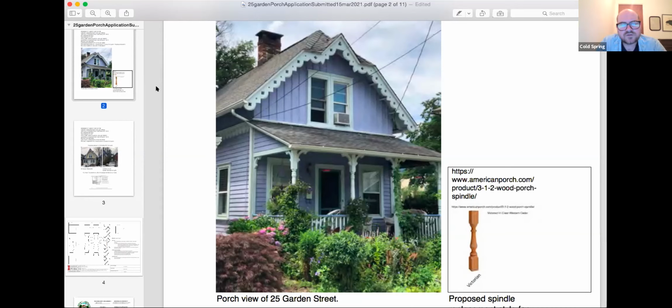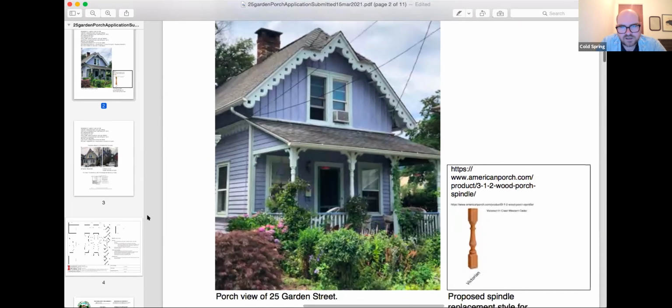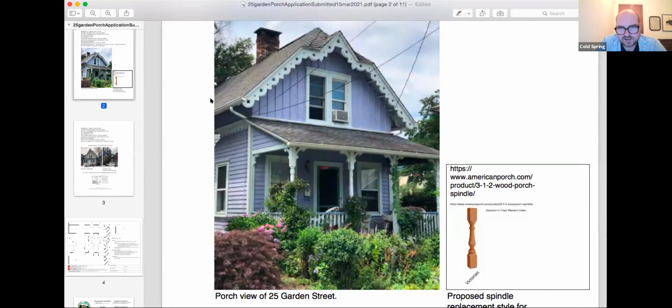And also that could affect the proportion of the posts themselves, because the posts are carved in such a way to accommodate the height of that railing.